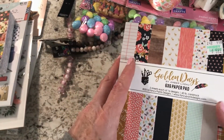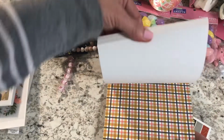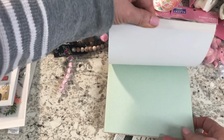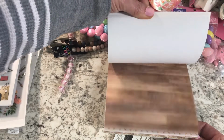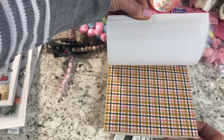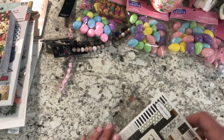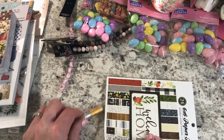This is Golden Days. It's a 6x6. And $5.99. This is one side of paper. It's easier if I lay it down. Just some that's cute. And then I have one more, and cut this one open. Okay.